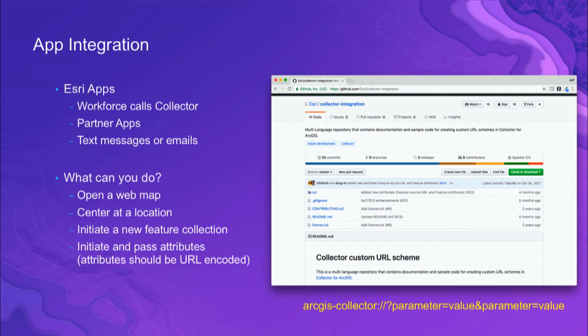What you can do with this app integration, and you kind of saw most of it here, you can open up a web map, you can center at a location, you can initiate a new feature collection, and you can also pass in a bunch of default attributes to automatically populate onto that new feature. The only detail on that is that you should make sure that the attributes are URL encoded. And we give examples in the GitHub repo on how you can do all that.